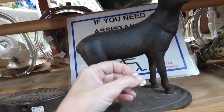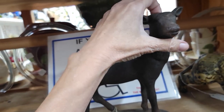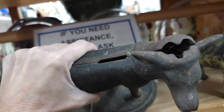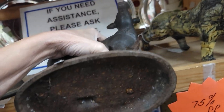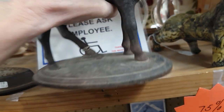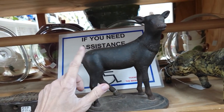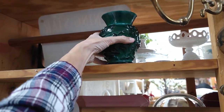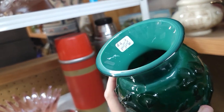Let's see what else is 75% off. So, this is cast iron. Looks like it is missing, maybe, some antlers. Maybe that's why it hasn't been scooped up. But it's definitely got some age on it. Look at that. Oh, he's really heavy. I'm going to think about him. I don't know if the cabinet is 75% off, but this glass vase.